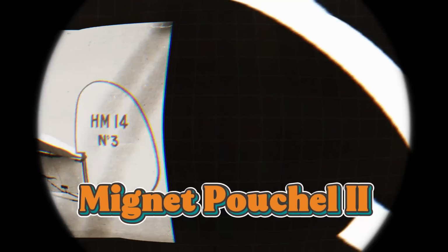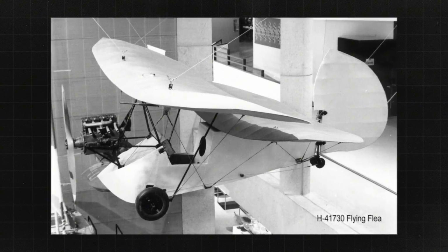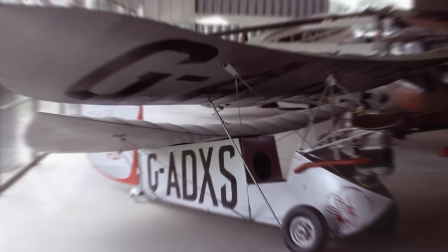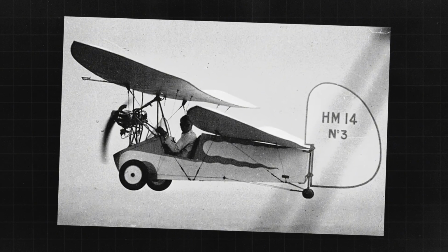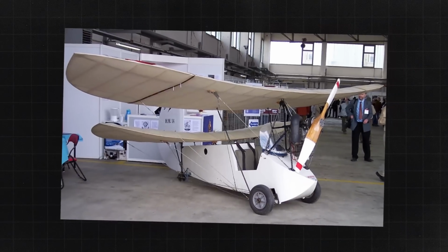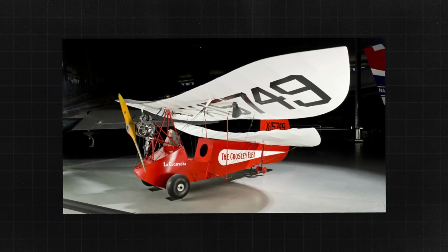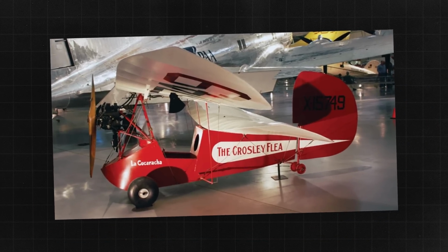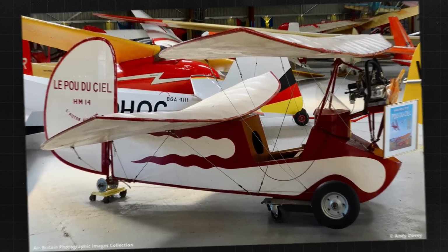Mignet Pouchel 2. The Pouchel 2 is a throwback to French aviation legend Henri Mignet, who believed flying should be simple. This tandem-wing aircraft looks unusual, but is stable and surprisingly easy to fly. It was originally made using aluminum ladders. Yes, ladders, though the updated versions use lighter materials. Its slow flight characteristics and minimalist controls make it a great project for experimental builders.